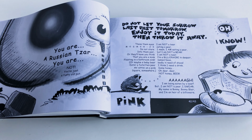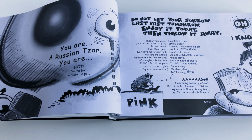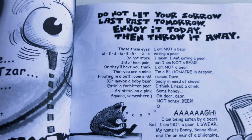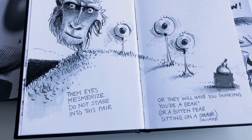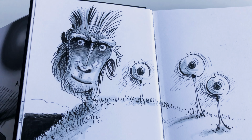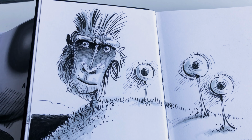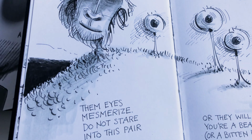Well, except the one at the top that's printed halfway. And this is the main poem, and this came from a sketchbook. The idea for this poem came from a sketchbook. I drew a little head of an ape, and his eyes, I found his eyes kind of mesmerizing.